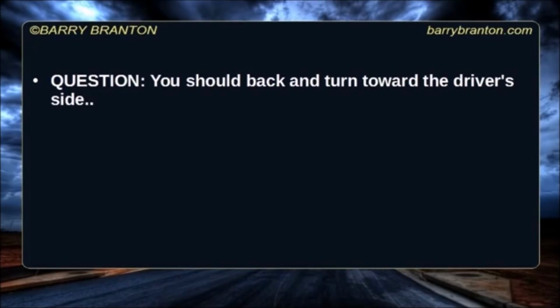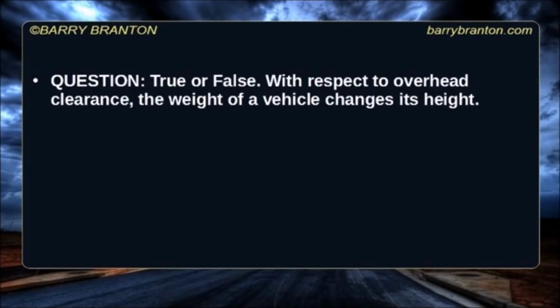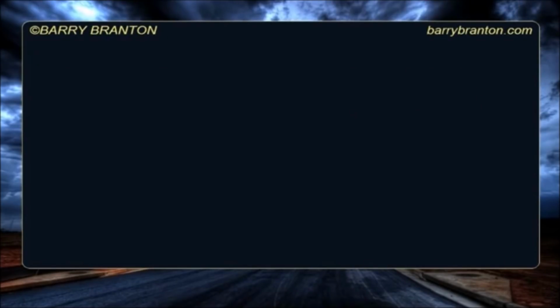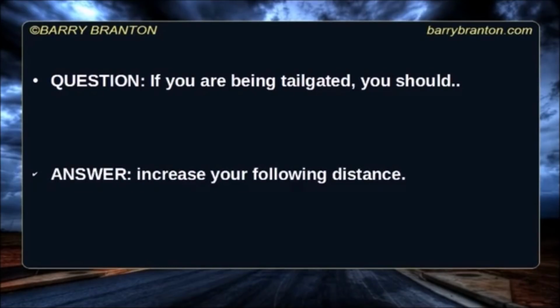You should back and turn toward the driver's side so you can watch the rear of the vehicle by looking out the side window. True or false? With respect to overhead clearance, the weight of a vehicle changes its height. True. If you are being tailgated, you should increase your following distance.